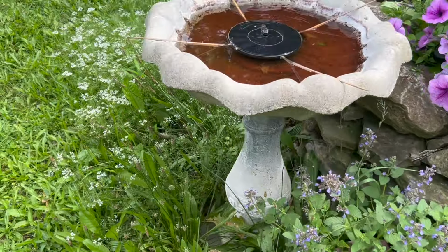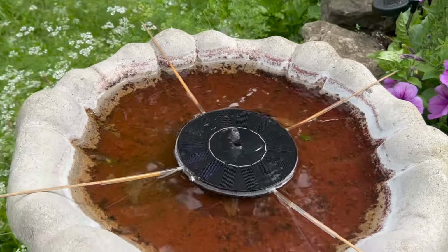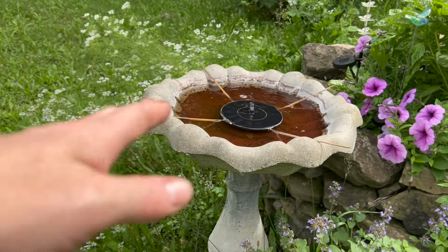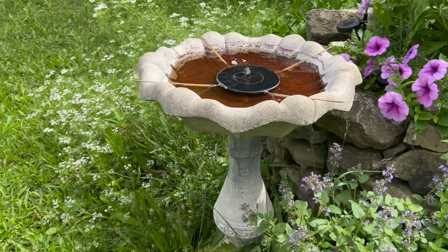The bees love it. I have a fountain this year. I thought that was kind of neat. The birds really love being in there, and the nice thing with the fountain is it keeps everything moving. Yes, there's a little bit of yuck on the bottom, but it keeps it from really getting nasty and slimy.